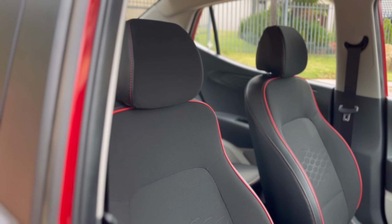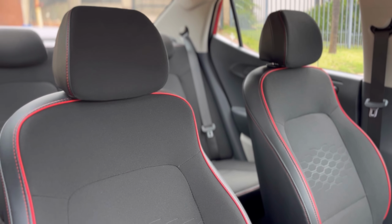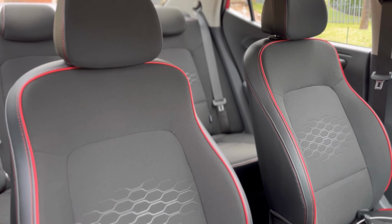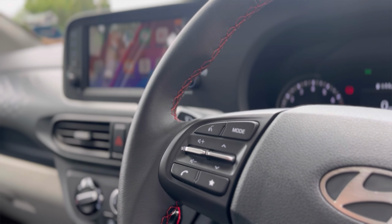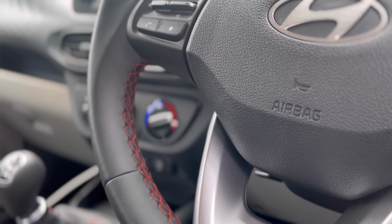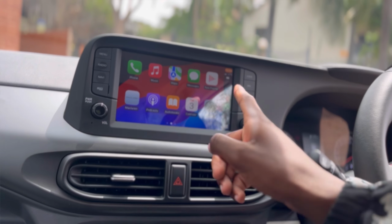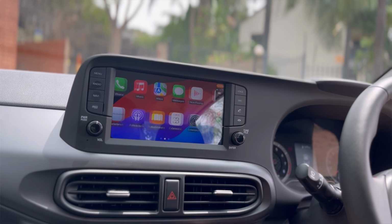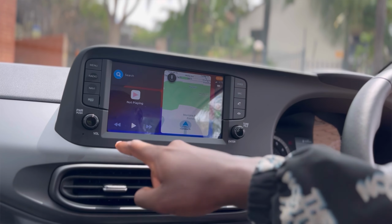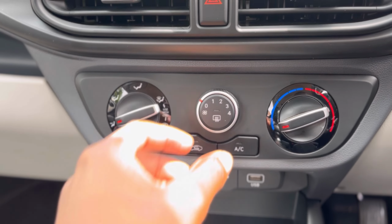And the seats as well. The seats look good and they do feel good. They get the job done. They have red stitching and all of that. Also on the steering wheel you get this lovely red stitching. So there's a lot of red inside the interior of the vehicle, and you feel like you're in something very sporty, which is something I like. Hyundai has gone the way of showing you that this is something cool. They're trying to make it appealing to the market. And for me personally, the interior, they nailed it.